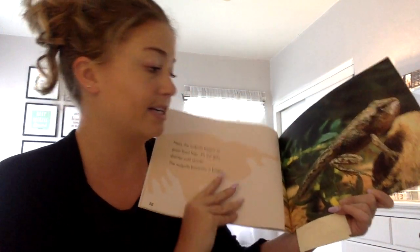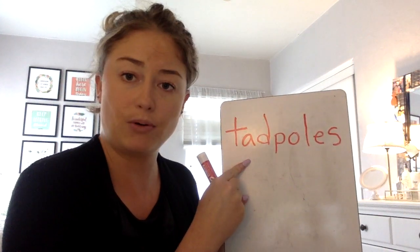Froglet. Oh my goodness, that might be a tricky word to spell. Let's write that one together too. Okay, so we have eggs, tadpoles, froglets. All right, stretching hands up, friends. Stretching hands up. 3, 2, 1. Froglets. Okay, let's do it a little slower. Ready? Froglets. Okay. Lips the fish. What's the first sound you hear?